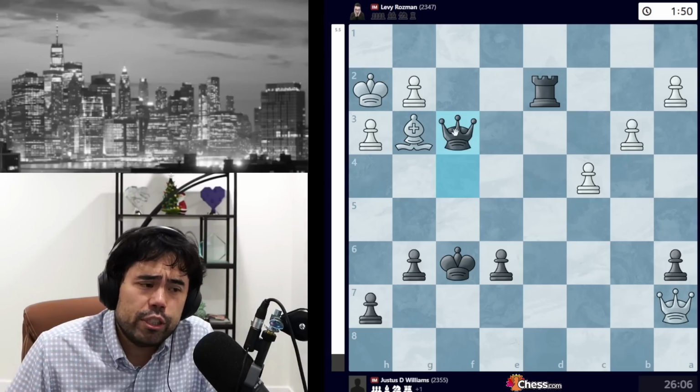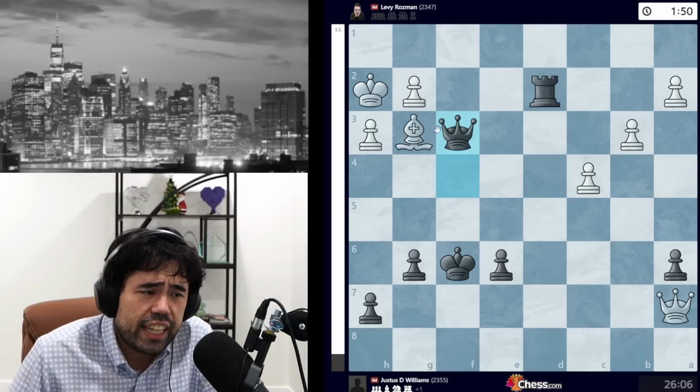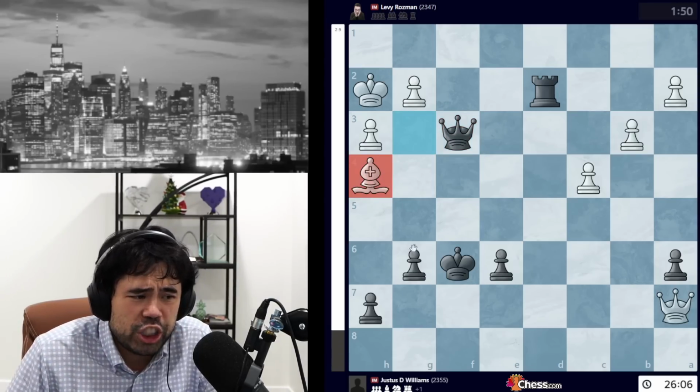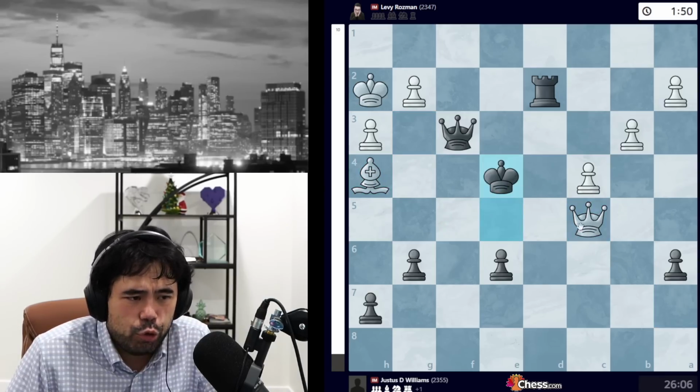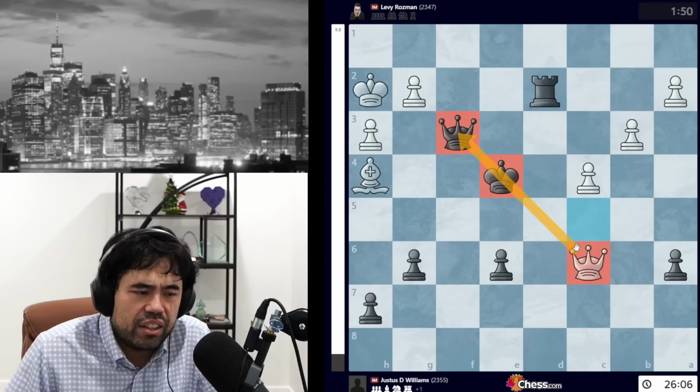Now, if queen f3 is played in this position, black actually loses the game because you can play the move bishop to h4 check, and after king to e5, for example, there's queen c5 check, king e4, queen c6, and you lose the queen on the diagonal.